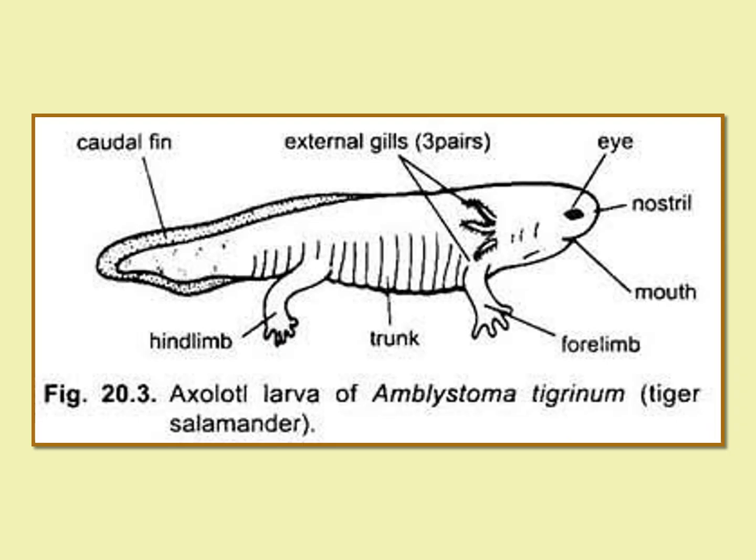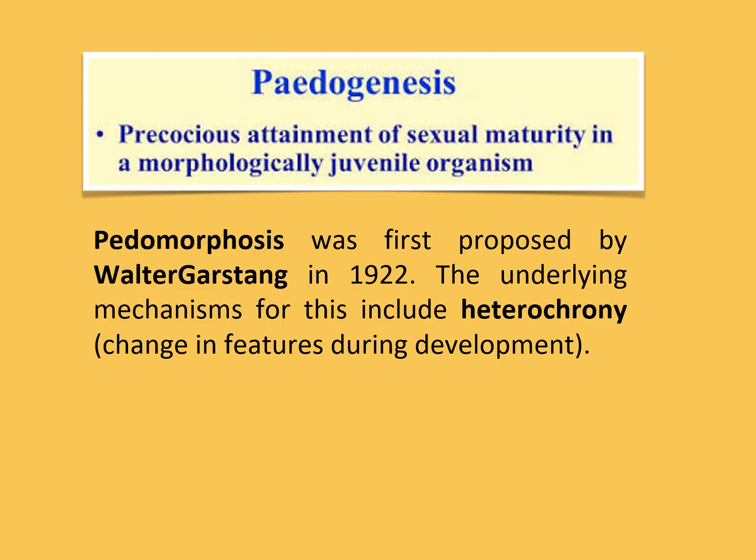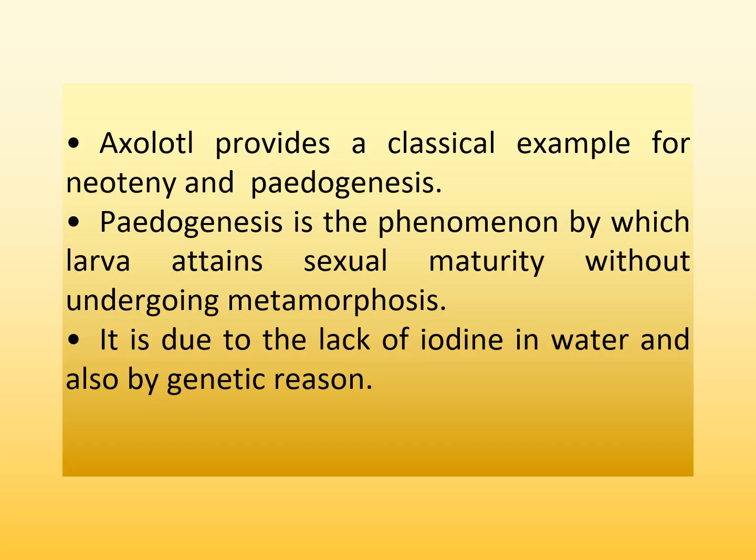This is the axolotl larva of Ambystoma tigrinum, which exhibits two phenomena, pedogenesis and neoteny. Neoteny is a term in developmental biology that describes the retention of juvenile characteristics in the adult of a species. Pedogenesis or pedomorphosis was first proposed by Walter Garstang in 1922. The underlying mechanism for this includes heterochrony, that is a change in features during development. Axolotl larva becomes sexually mature during the larval stage itself. It does not undergo metamorphosis but develops gonads and starts reproducing, and this phenomenon is referred to as pedogenesis.